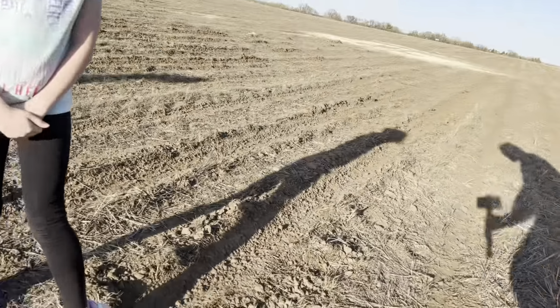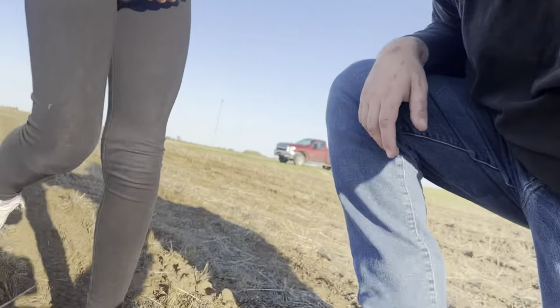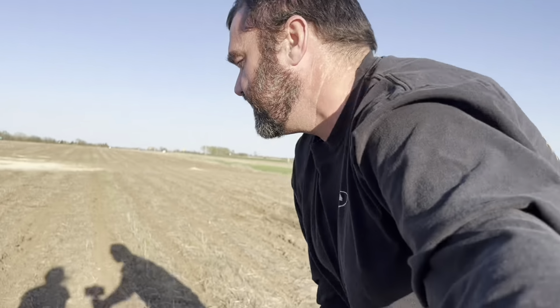Well, good job, girls. That's exciting. Look, there's one that's just yellow. They get green once they get into the sunlight, and this one just started poking today, this row. Must be a little cooler. Very exciting when it starts coming out of the ground. That is why you put it in the ground.